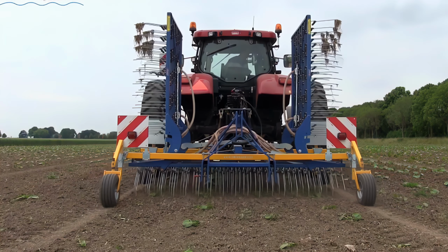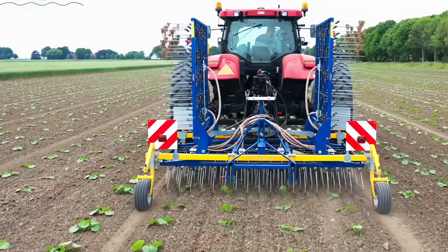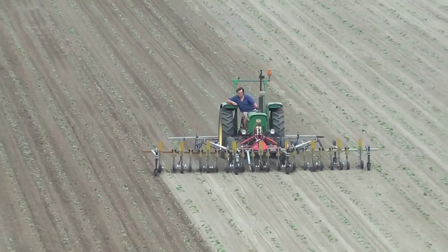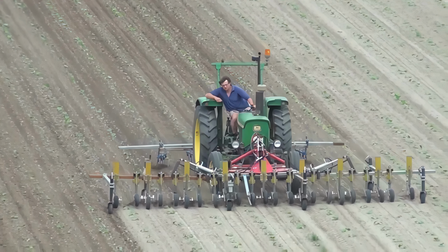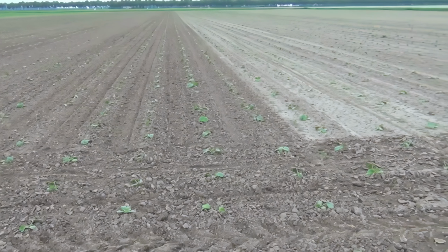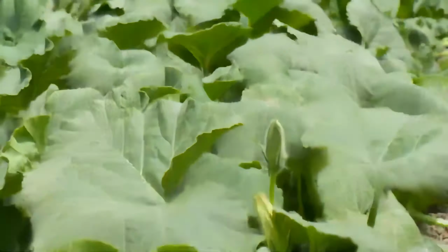Farmers need to keep the soil moist. Pumpkins need a lot of water to grow. Pumpkin vines grow very rapidly. With each day, you can see they've grown a bit more than the previous day.